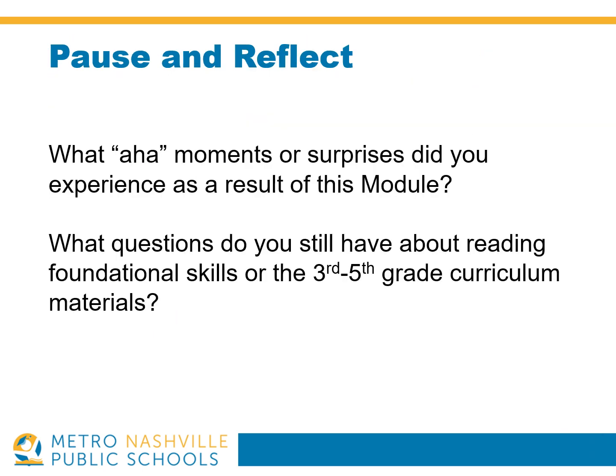Take a moment to reflect. What aha moments or surprises did you experience as a result of this module? What questions do you still have about reading foundational skills or the 3rd through 5th grade curriculum materials?